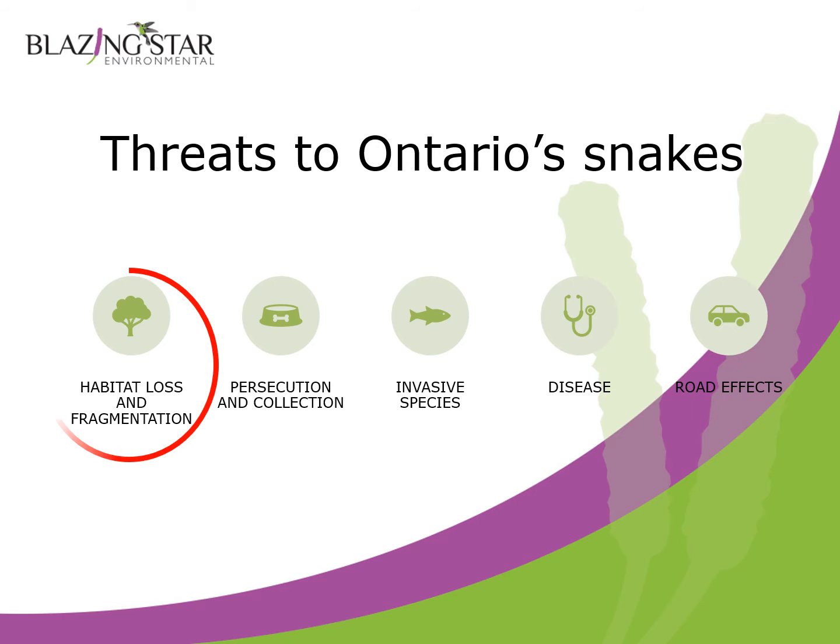Habitat loss and fragmentation is arguably the largest threat facing snakes in Ontario, particularly those in the southern part of the province. As farmers and private landowners, you have the unique opportunity to help SAR snakes in your own backyards.